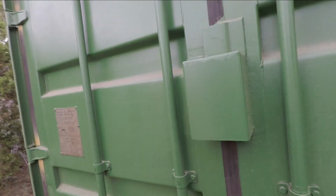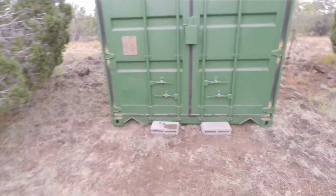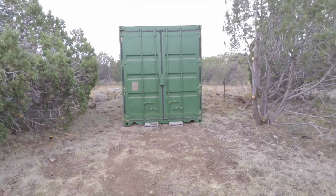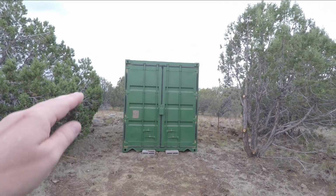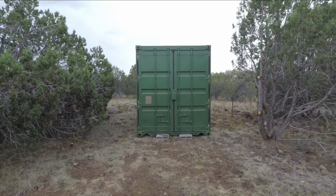So yeah, I don't know if you can see it, but there's probably no reference point for you guys to tell, but it's a little low on this left side, just a little bit, maybe 1.5 inches, 2 inches.